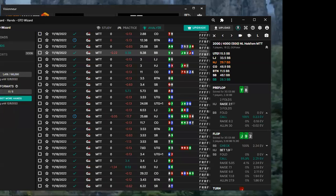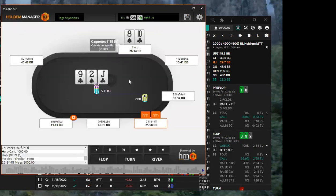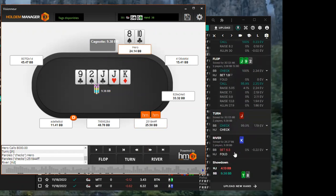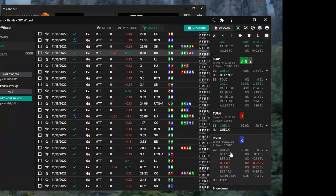About the 8-2, do you find the 8-2 there? I'm not too sure. That was a big one. Bet, call, yeah. Check. Then on the river, I think you've got to give up. I don't think so. Yeah, king's no good. It's not our card. Yeah, it's a give up.